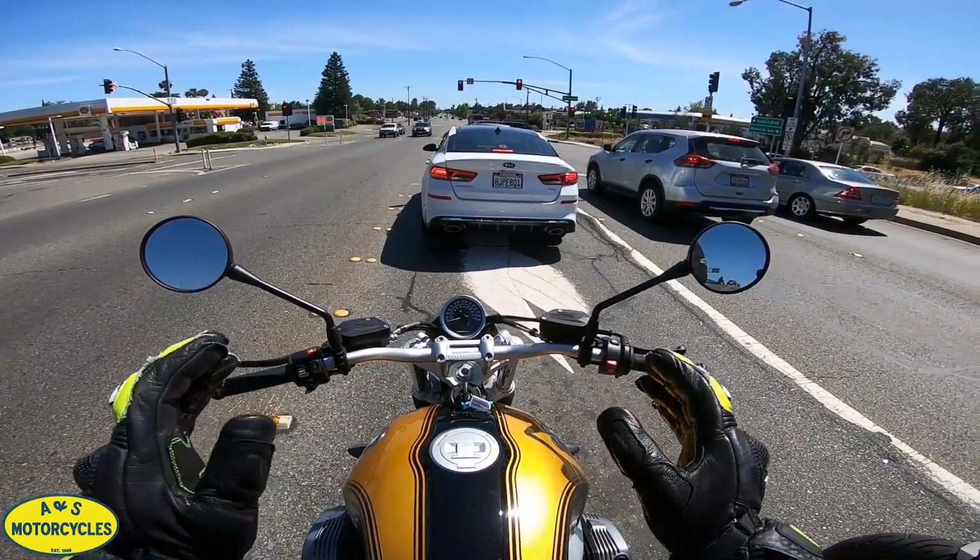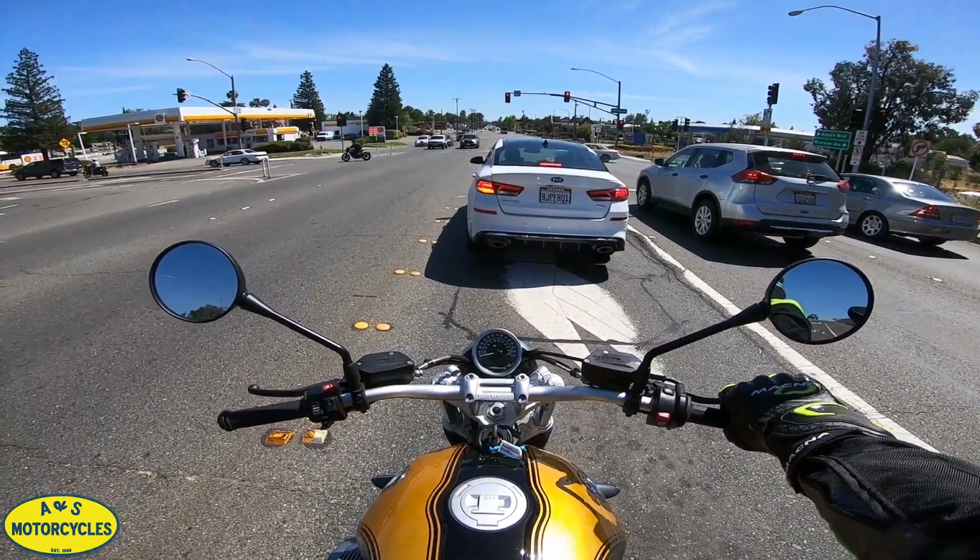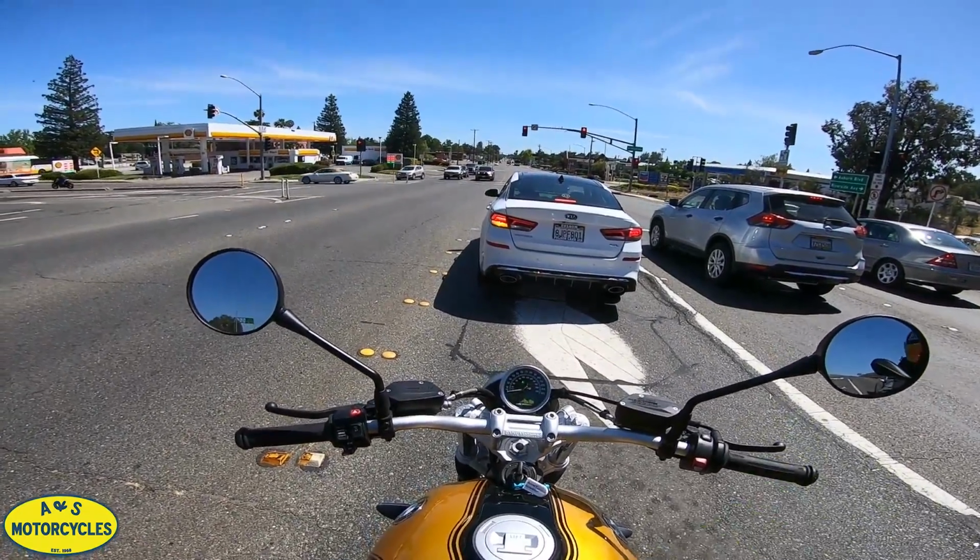But look at the little vibration of this thing, and see how it rocks. So rad.